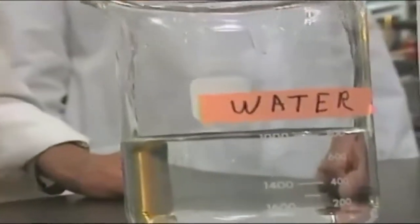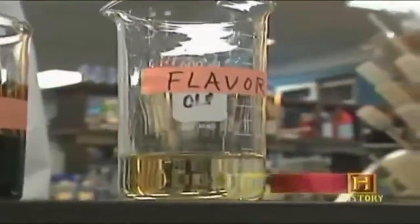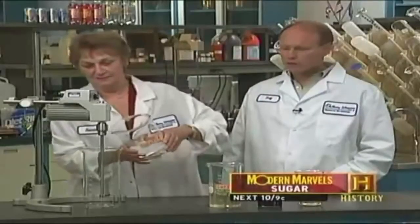Today, we're making Dr. Pepper. We have 4 components that you will put into a syrup. Typically, we'll have water, we'll have a sweetening system, we've got a coloring system, and then a flavoring system. Now, this is treated water.